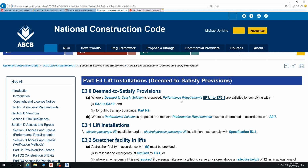But basically what this cuts to though is what we're required to do. So what we're required to do for this is find out the minimum requirements. So the absolute minimum requirements, and those minimum requirements are set out by what the council says we have to do for the site and the design of the building, etc. But then it's set out by the National Construction Code, and the National Construction Code allows two approaches. One approach is to follow the code to the letter.